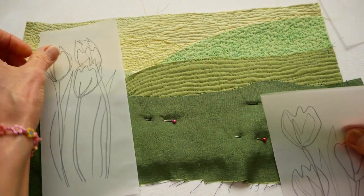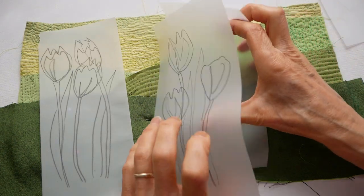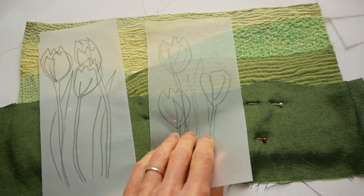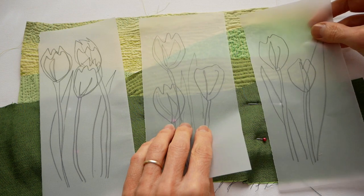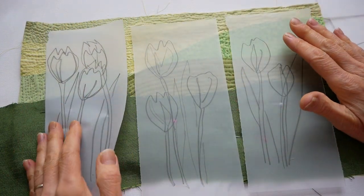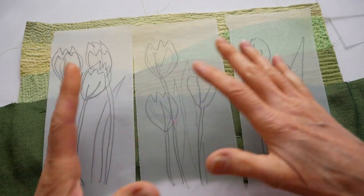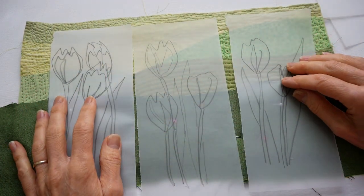Now, you can see I've gone down a different track completely. And I've come up with these little fellas, which is some lovely tulips. And I just thought, oh. Now, that instantly made me feel like it could be really vibrant. You could use some really vibrant colours with this.